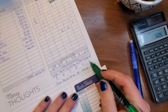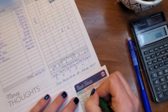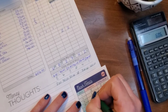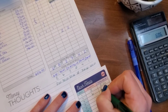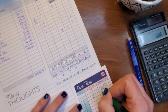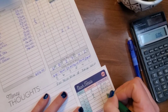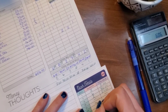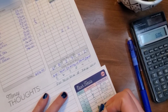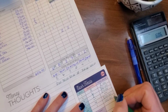So let's go ahead and put these green numbers onto my sheet here. So we've got $2 for $2. We've got 6 5s for $30. We have got 2 10s for $20. We've got no 20s, so we'll just put a dash through that. We've got 4 50s for $200. We have got 1 100 for $100.